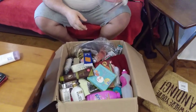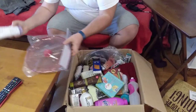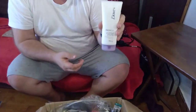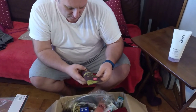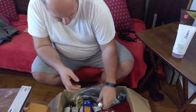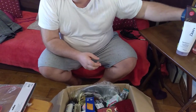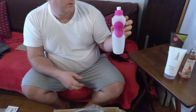So we've got that. A splatter cover for the pan. Okay, something useful. What's this? Dermaspar Dove. That's not bad for a quid. Don't know what that is. Some sort of conditioner. Don't know what that is either. Ain't got the glasses on. Some smelly thing. Kids bottle. That's alright for a quid.